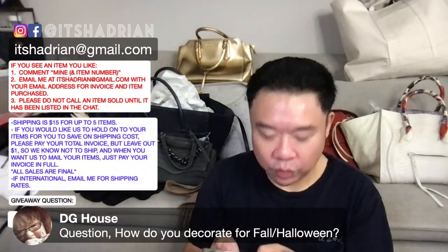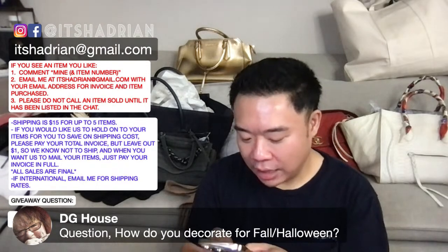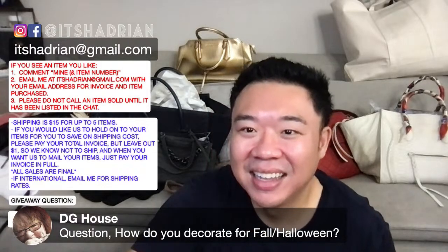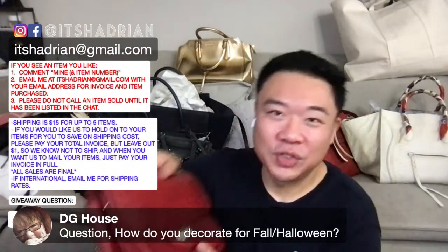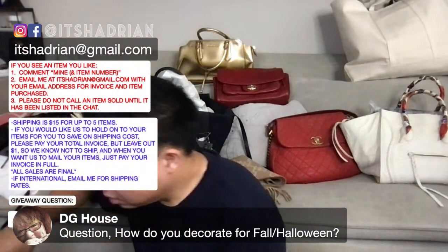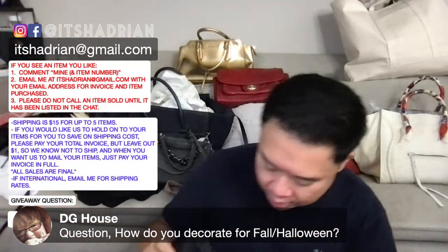Oh, it's the Coach Ranger shoulder bag. So it's the Coach Ranger, R-A-N-G-E-R, like a Power Ranger. It's definitely not Black Dawn. But it's the Coach Ranger. Go, go, Power Rangers. Mighty Morphin Power Rangers.